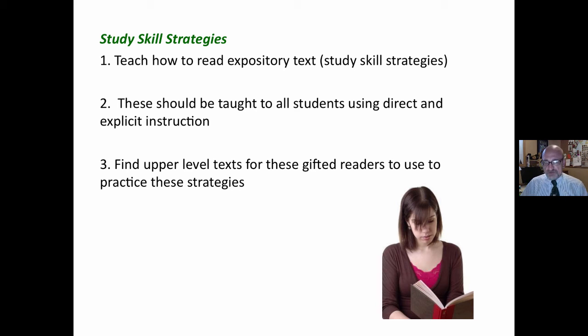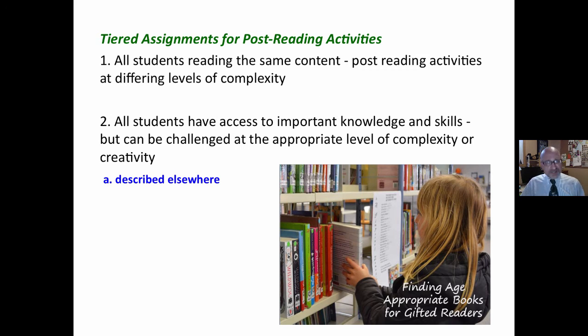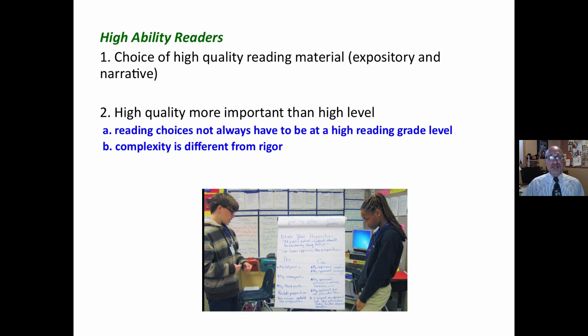Now, in the classrooms, we can find upper-level text for gifted readers to use and practice these strategies. Very easy to do. Another activity is tiered assignments for post-reading activity. All students read the same content, whether it's in a reading class, a social studies class, whatever. But then for the post-reading activities, we have 2 or 3 at different levels of complexity. This enables all students to have access to important knowledge and skills, but they are challenged at the appropriate level of complexity or creativity. Tiered assignments are described elsewhere.